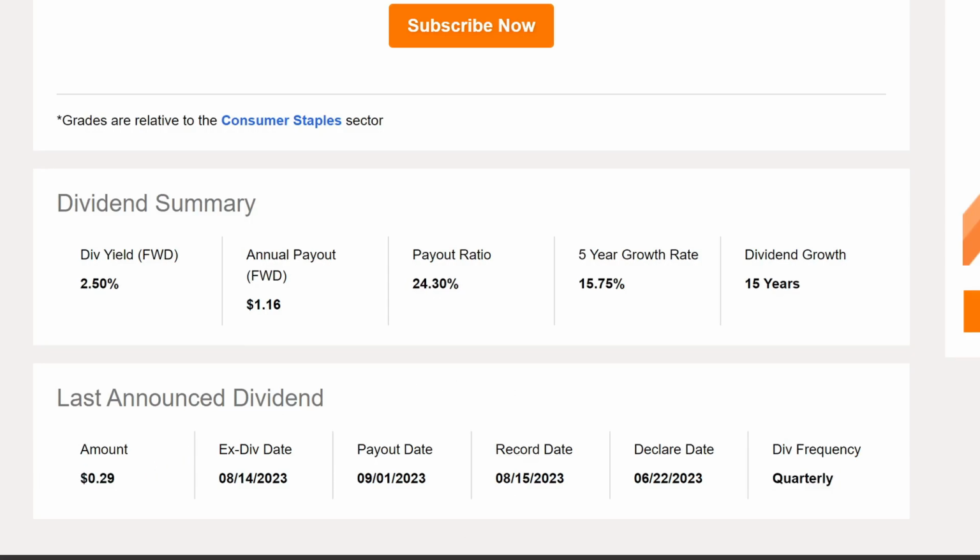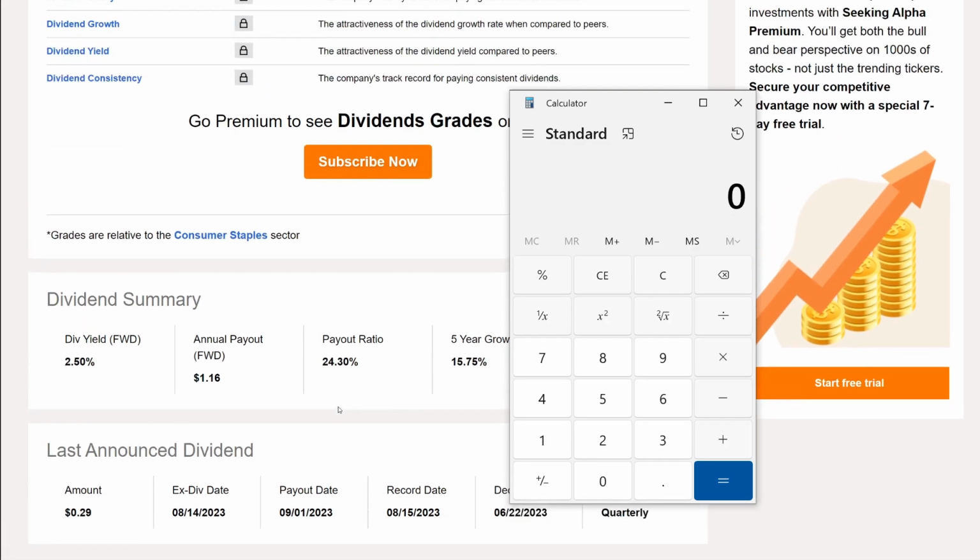So if we pull up the calculator, we can actually start crunching some numbers. So let's try to figure out how much of this company would you have to own to make $1,000 a month. So we want to make $1,000 a month. There is 12 months in a year, so annually you do need to make about $12,000.